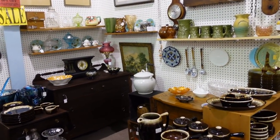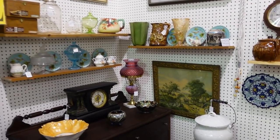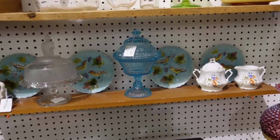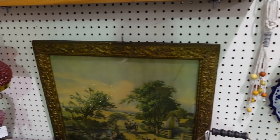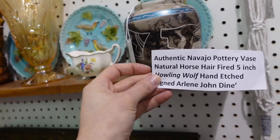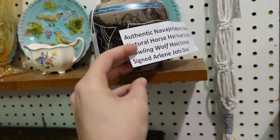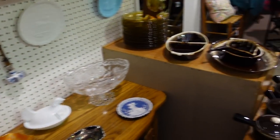This is 10% off. Let's see, 10% off. There's some Majolica plates back here. The birds, those are pretty. This is that horsehair pottery. Authentic Navajo pottery, natural horsehair 5-inch, for $98. Beautiful.